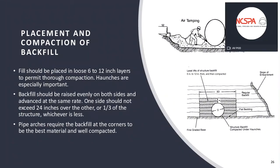Material under the haunches must be in firm contact with the entire bottom of the structure, and the haunches are more difficult to backfill and compact, due to inadequate attention in some cases. Care must be taken to eliminate voids and soft spots.